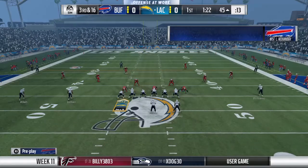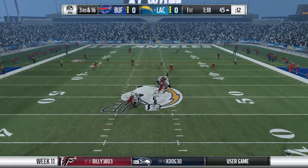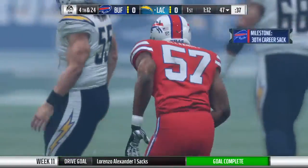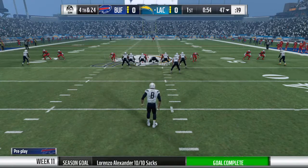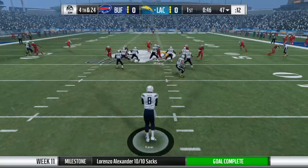And no press coverage here. They are backing off in the secondary. Here's Rivers. Under pressure, and he will go down. Sacked back at the 46. Lorenzo Alexander in there to sack him, and that is 10 for him now on the year. But let's see here, Charles. He was sacked 6 times last week. Now a first quarter sack. What's going on in his mind?